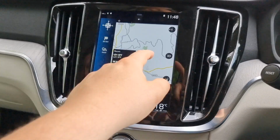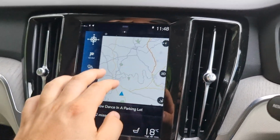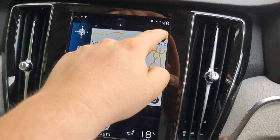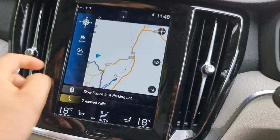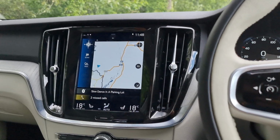Now, something I didn't like, or I haven't liked so far, is the old map system, which obviously been replaced with Google Maps now for the newer cars. It's difficult to get the direction you're travelling, get your bearings. I'm sure I could work it out once I engage my brain a bit more. I had a late night last night, but it's just, yeah, it wasn't as intuitive as I would have liked.